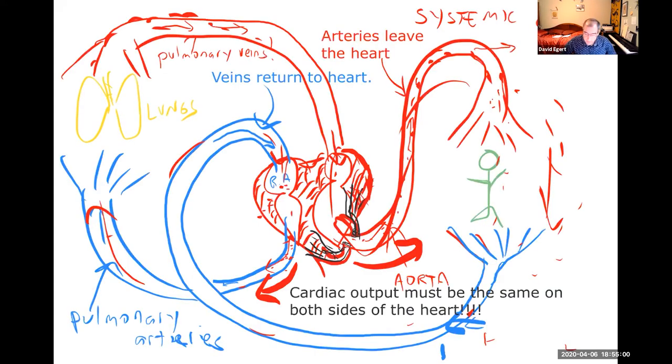All right. Back to our drawing here. What about the blood pressure on the two circuits? So we know the cardiac output in the two circuits is equal. What about the blood pressure on the two sides?